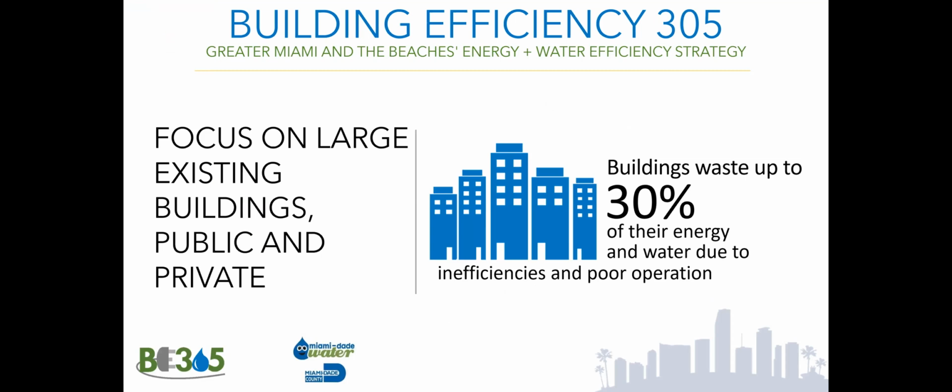So the program BE305 is meant to improve efficiency of energy and water usage through tracking, benchmarking, and retuning. Buildings waste up to 30% of energy and water due to inefficiencies and poor operations. So because of this, we're going to focus on the larger buildings, both public and private, residential and commercial.